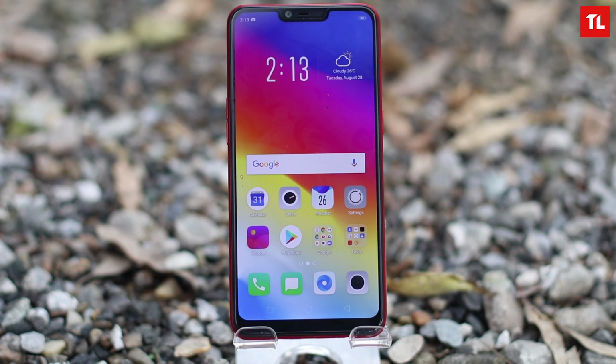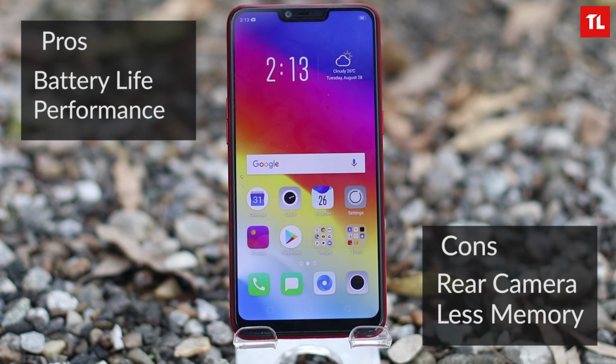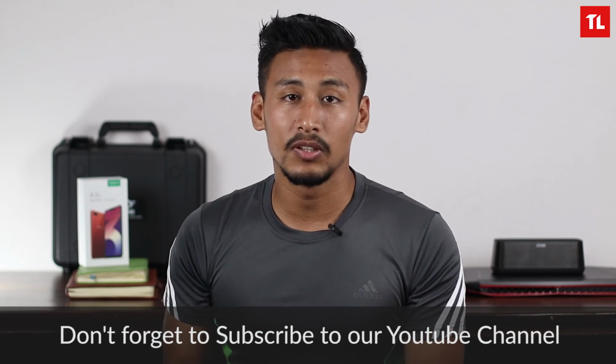Now the Oppo A3s is a good budget phone if you're looking for a phone with amazing battery life and decent performance. However, its rear camera performance, limited internal storage and 2 GB of RAM are its major cons. The exclusion of the fingerprint sensor was not a big deal for me because the face unlock works pretty well, but I would have loved a larger internal storage and an improved rear camera.